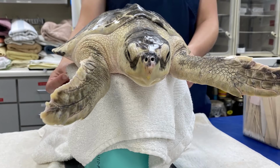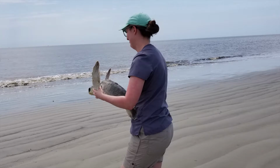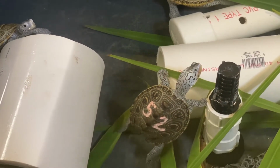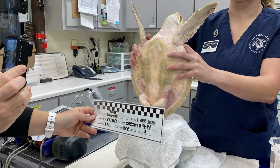It's been yet another busy week in the Georgia Sea Turtle Center Hospital. We've had a couple more releases, several interesting new patients, and preparations for both Diamondback Terrapin and loggerhead sea turtle nesting season continue. Catch up with the GSTC in this week's hospital update.